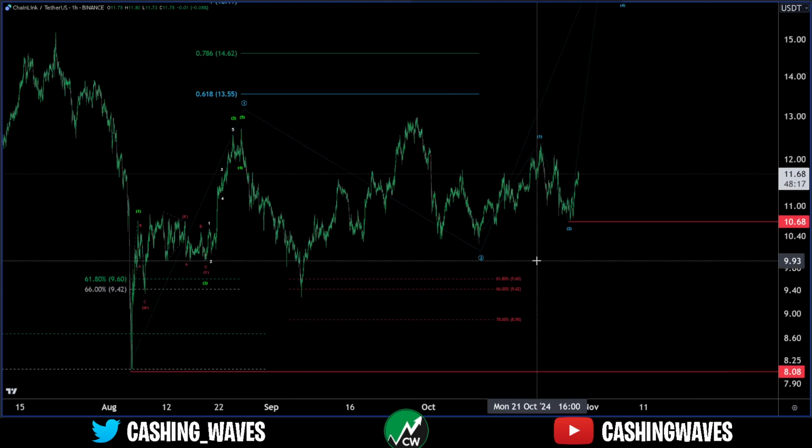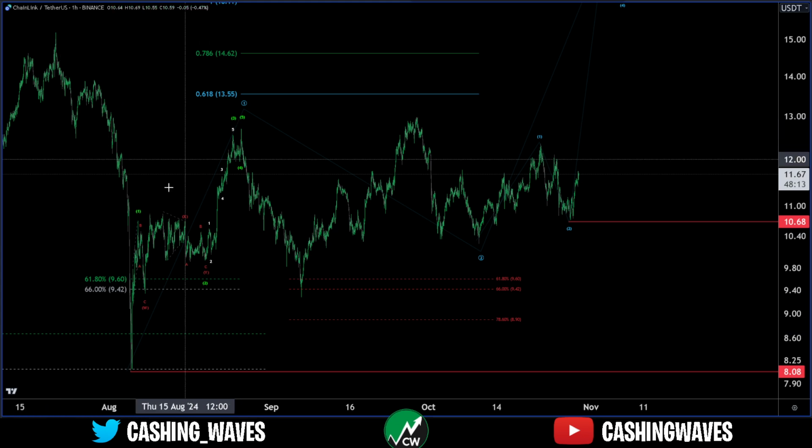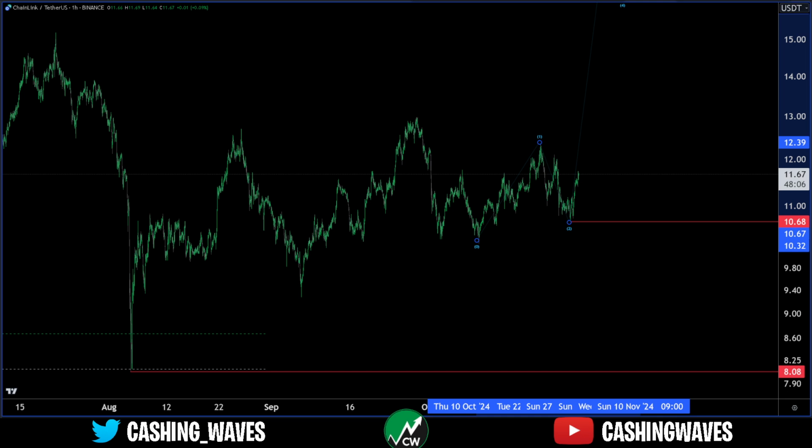The only reason I have this like this is because of this fractal, as you can see. And it does technically have a 5-wave move, although very ugly. I will totally agree with you. So let me just move these.